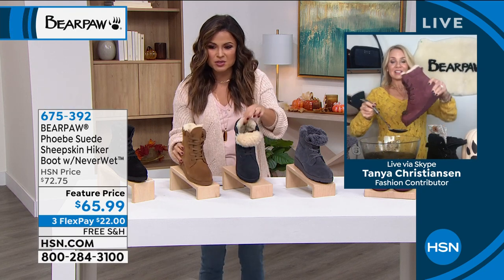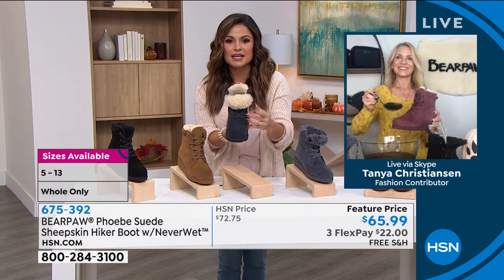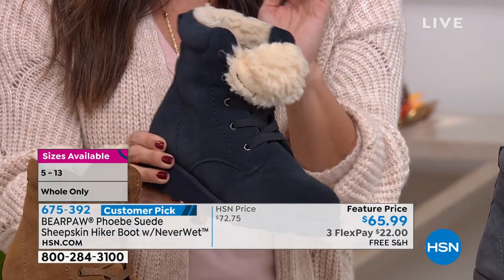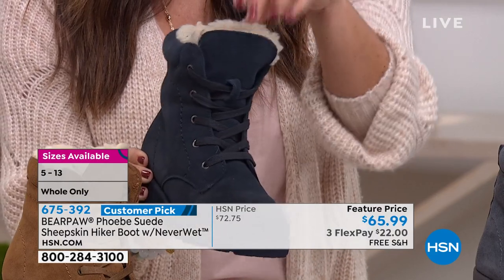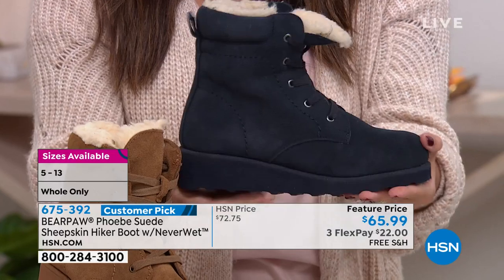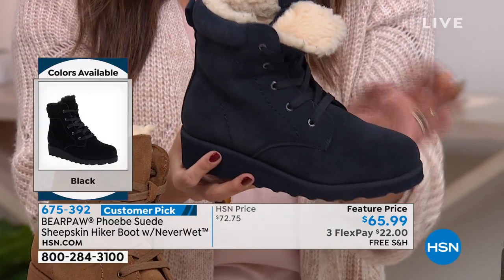And then look what I did with this one, Tanya, because you can adjust the lacing. You could fold the tongue down. Like, why not expose that super cute wool blend lining if you want to? There's so many fun ways to wear these. You do the socks underneath and scrunch them down like Tess had it. Really, really cute. So this is navy.